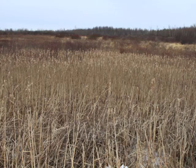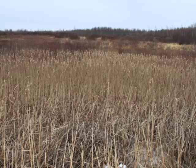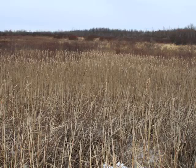And I'm going to look forward to taking photographs throughout the year. I think you'll see lots of transformations in this field of cattails. So, we'll be seeing photographs next month.